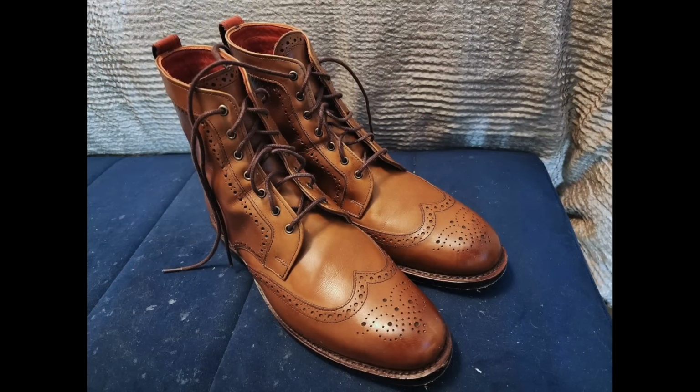Allen Edmonds again. The Dalton brogue dress boot in a walnut colour, a classic. I've got a few pairs of boots which look like these, not Allen Edmonds. In my case, I have favoured Loake and Tricker's, but this is Allen Edmonds, a rendition of a type of shoe boot which is synonymous with every collection of men who really enjoy shoes and boots, because a boot is something which I think is necessary in the cooler months.